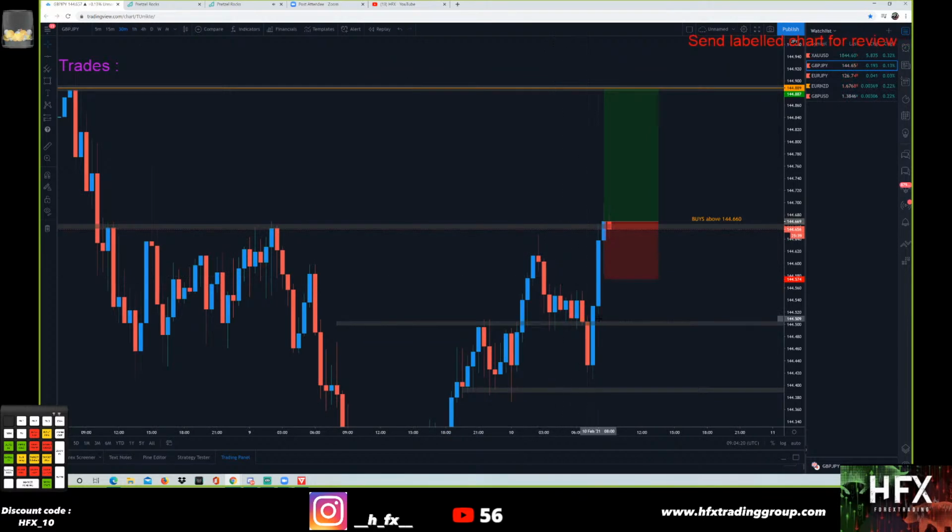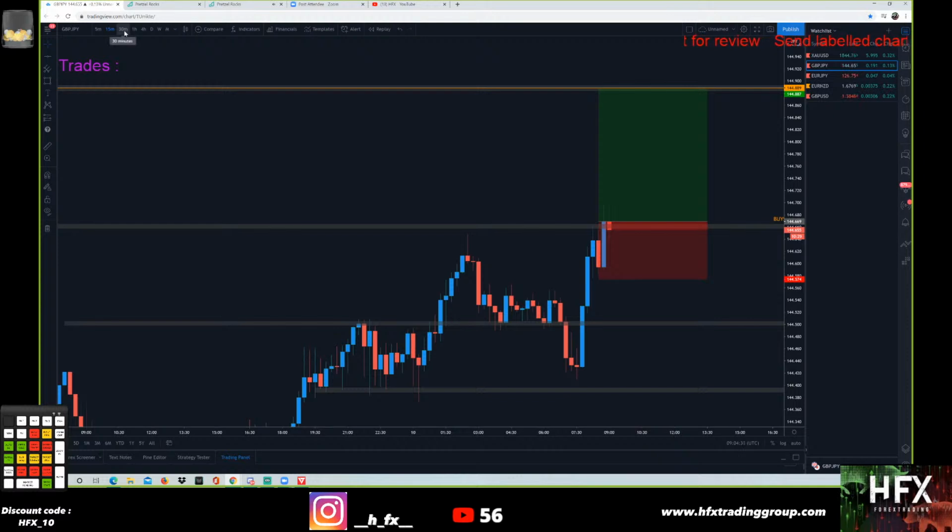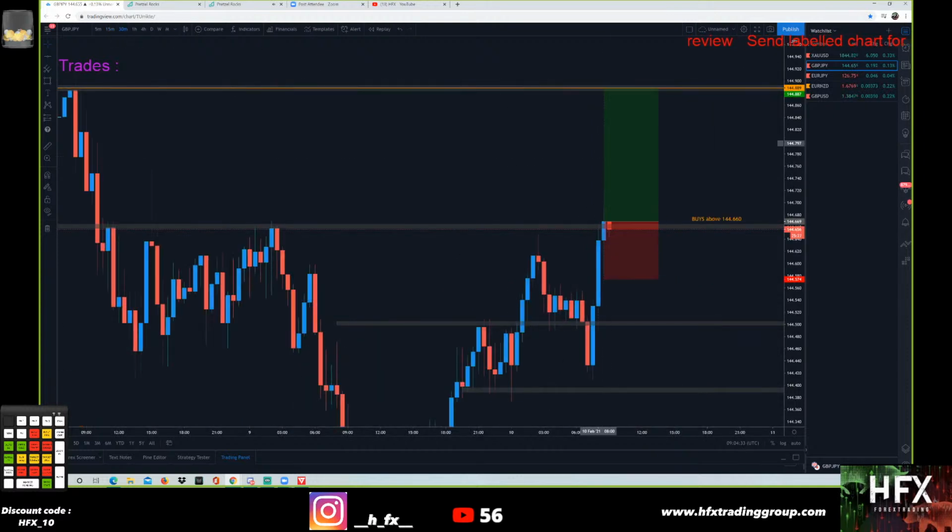But obviously, the ultimate area I would have liked to have taken buys would have been down over here, once we started to close back above this area. But I'm not gonna focus on the noise. I'm just gonna try and let this play out. Get used to letting it play out, not really focusing on the drawdown or anything like that. It's gonna help me gravitate towards how I want to go forward.